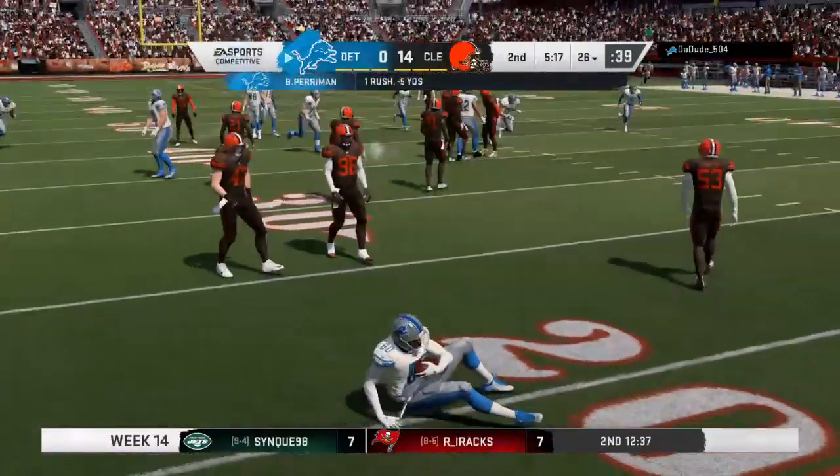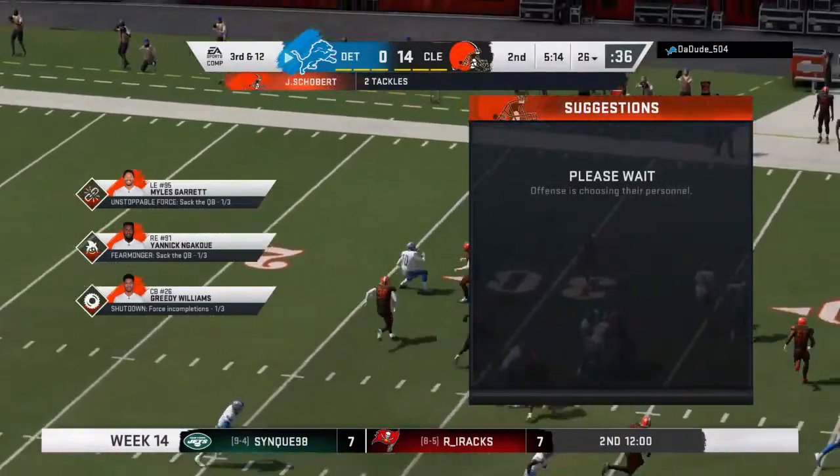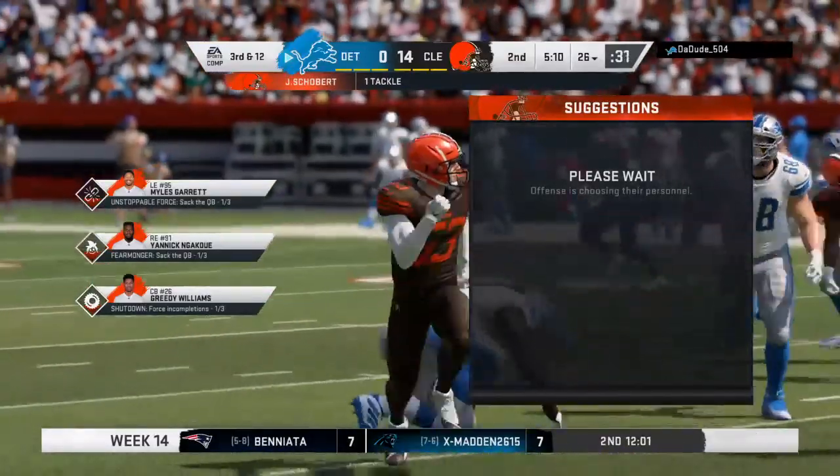And that one covered beautifully. Their defenders stayed home, and they'll stop him behind the line. That'll go as a loss of 5, and that's going to lead to a 3rd and 12.